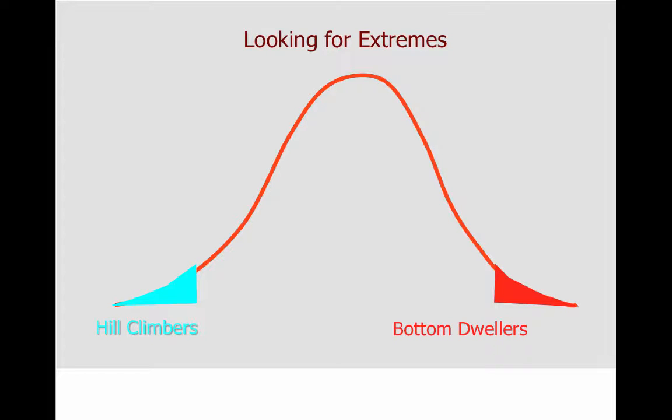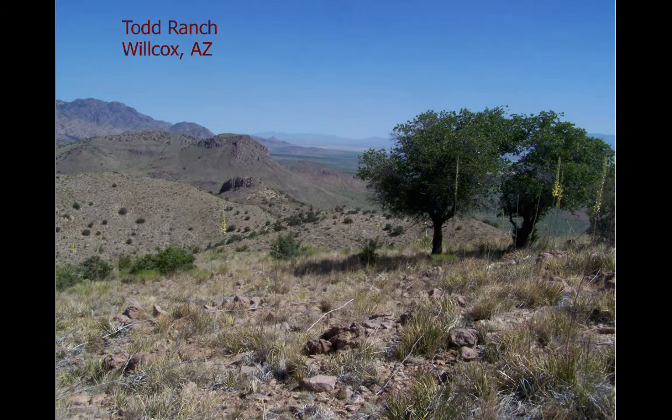All right, so again, we're going to look at those different phenotypes. We call them hill climbers or bottom dwellers. And we're really looking for cattle that we can continue to propagate in our herd that are going to climb these really, really steep pastures.